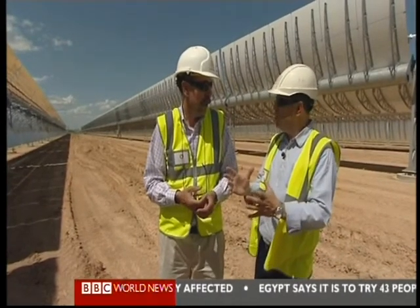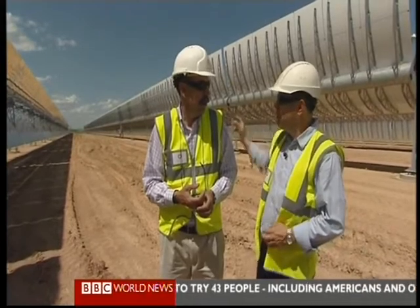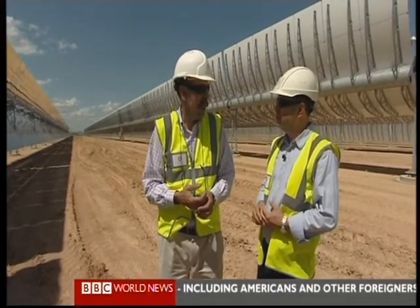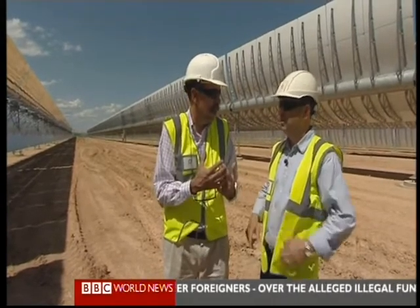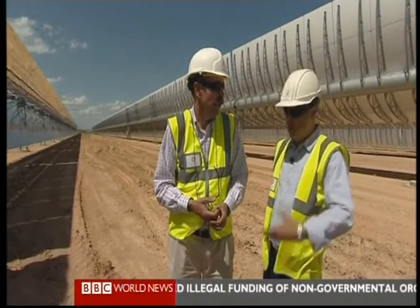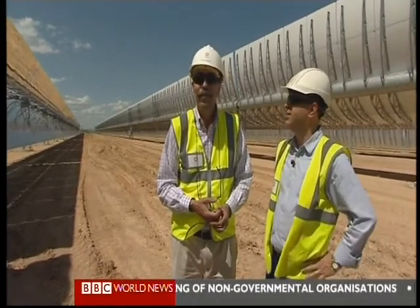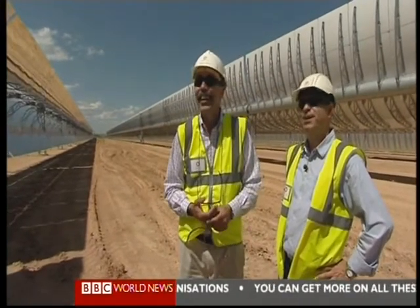So you've invented a salt-based battery to store the power from these miles and miles of mirrors. Exactly. That's exactly the point. The system is working like a buffer to accumulate the energy and then to deliver the energy whenever it's required. And if you stand here, you can also get a great suntan. Oh yes, of course. You can get fried. Yeah, perhaps not so funny.